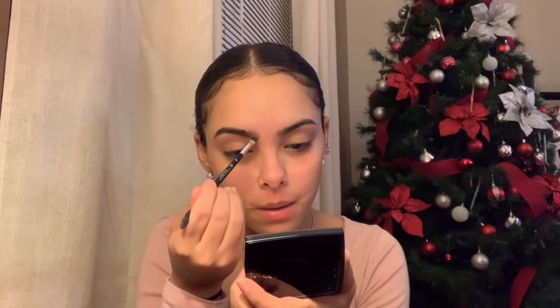Okay, now that my primer is on, I'm going to do my eyebrows. I'm going to be using the Anastasia Dip Brow in the shade Chocolate. This is really dried out. As you can see, I'm broke and I don't have money to buy a new one, so that's what I have to work with right now. So I'm just gonna fill in my eyebrows like so.